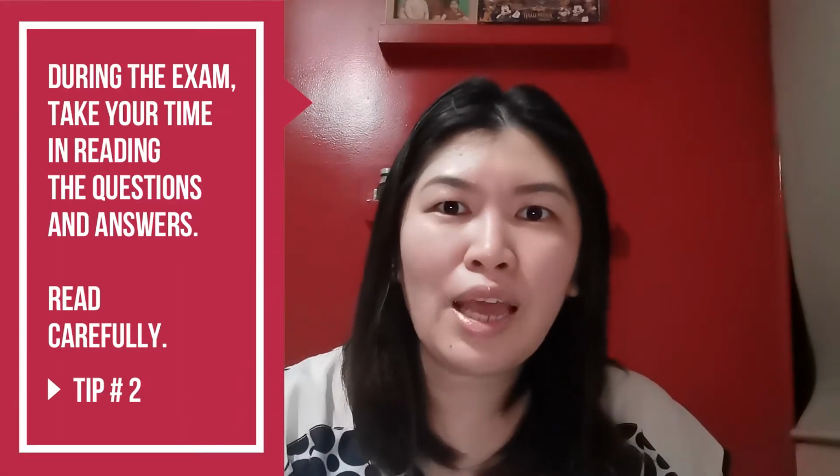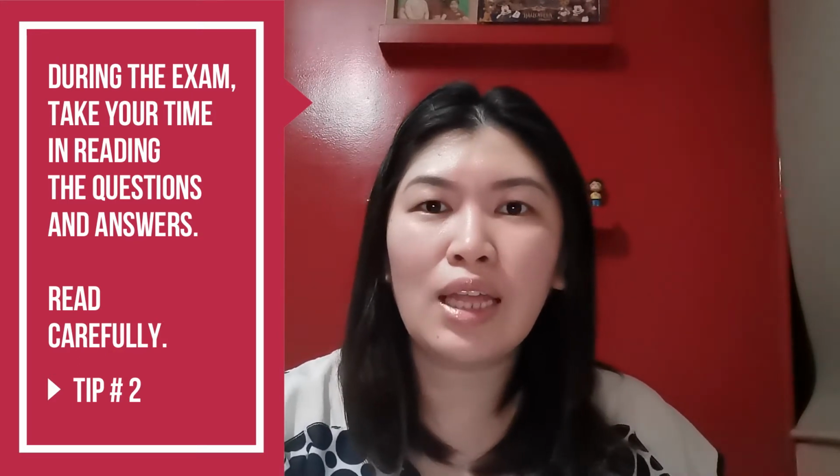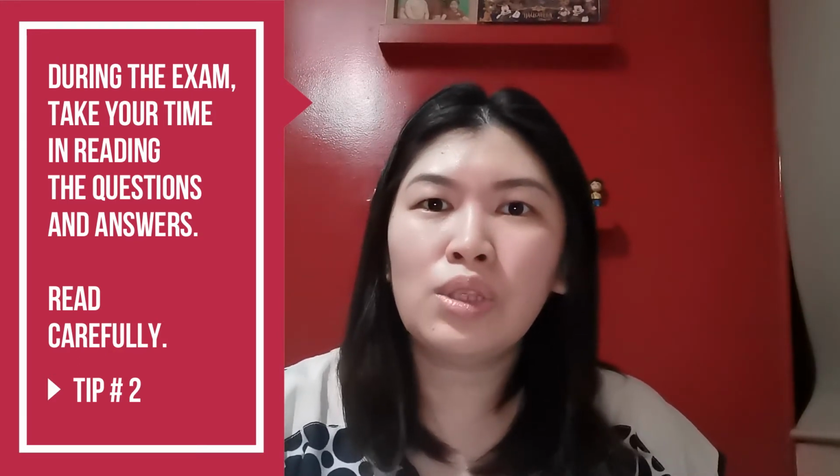Tip number 2, during the exam, read the question and the answers carefully. Don't immediately pick an answer just because you see a keyword or something. You have to read thoroughly first the question and the answers provided to you. It's a multiple choice type of exam, so there will be a lot of choices, but the first choice that looks right isn't always the answer. As I've said earlier, it's very tricky. So you really have to understand both the question and the answers before choosing the correct answer.